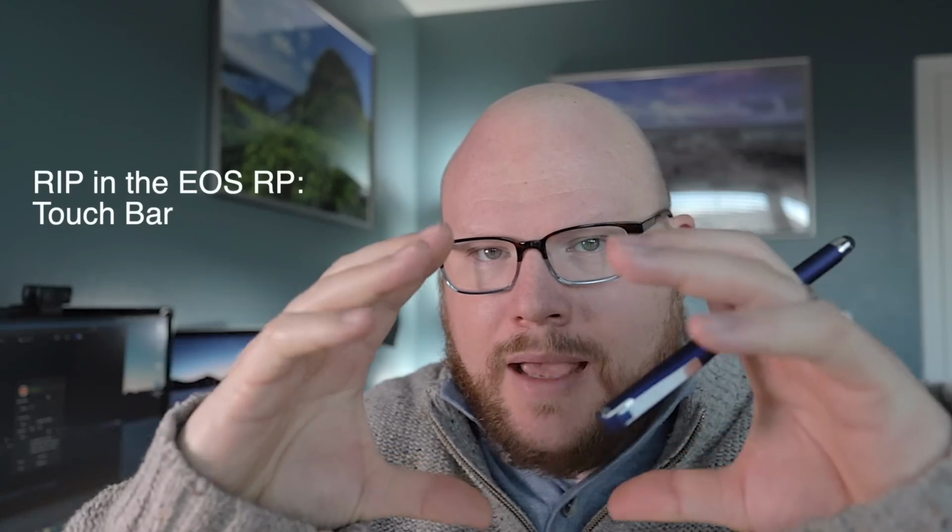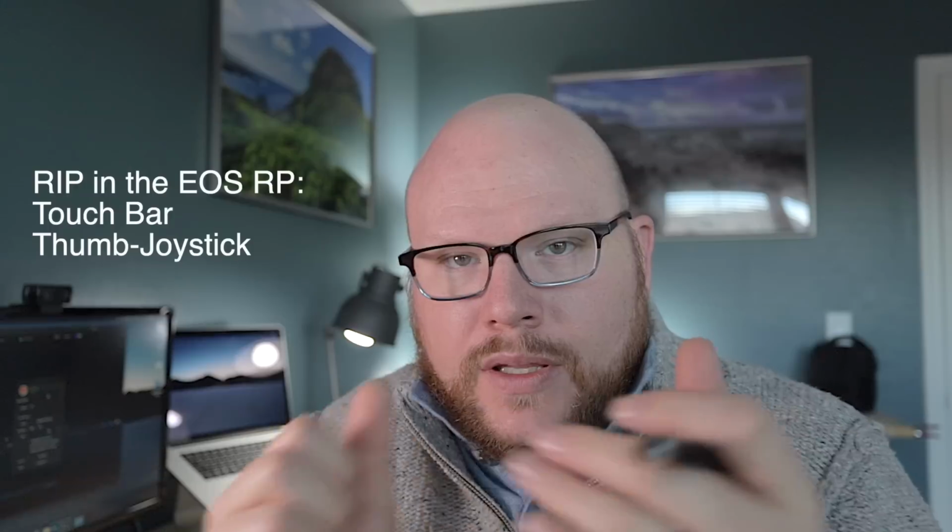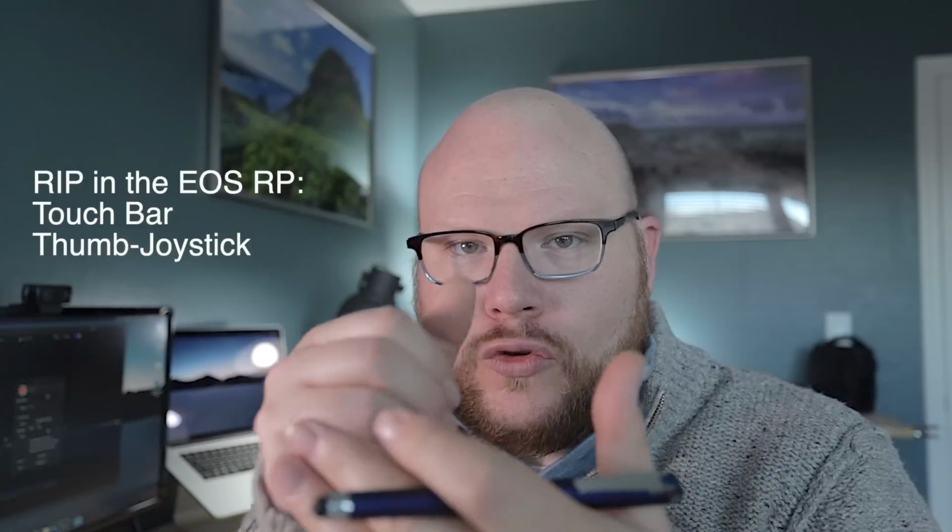It also looks like, from some of the leaked photos, that the EVF has been placed a little lower on the camera, so everything has just been shrunk down. Also, this camera does not have a joystick on it for selecting your AF points, so you're going to be using the screen while you're doing that to select your points. They're definitely going with that screen control.